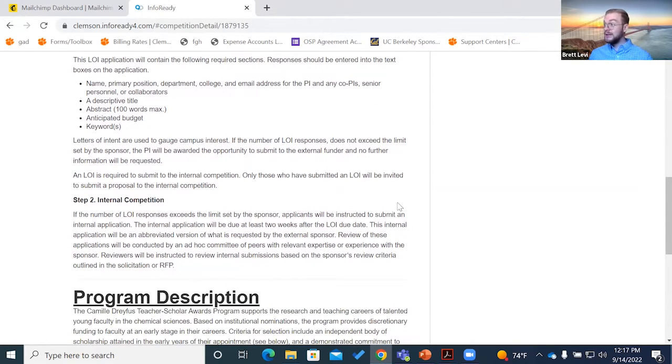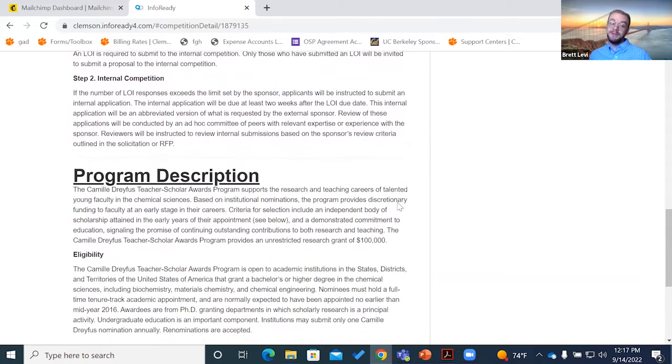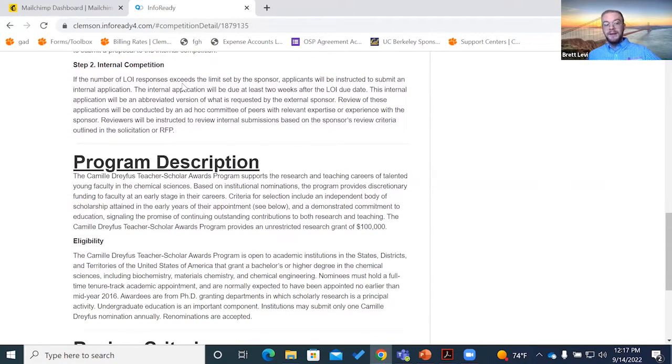If we have more than the allotted number, this will go to what we call internal competition, as detailed right here. If that number exceeds 1 in this instance, then it will go to internal competition, and we will administer a more detailed competition where we request something in line with a pre-proposal, internal pre-proposal. So it's a longer application. It depends on what competition it is. That's what will comprise that proposal package. But this helps reviewers then select who's going to be the best applicant to represent Clemson in the full submission.